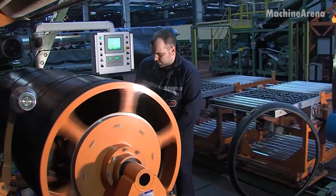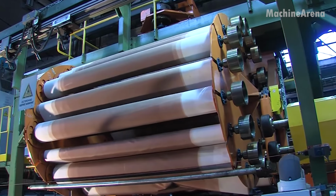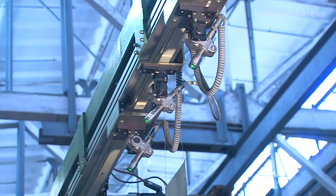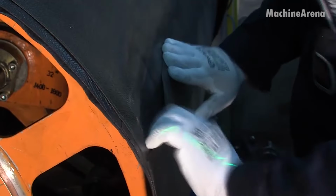Rubber layers, steel belts, textile cords, and bead wires are delivered to fully automated workstations. These materials are assembled with minimal human handling, applied layer by layer onto a rotating drum by robotic systems programmed to maintain exact positioning and pressure.